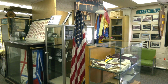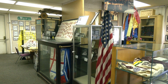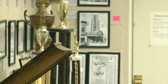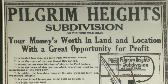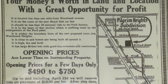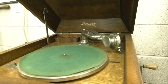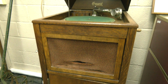Here at the Hazel Park Historical Museum, we preserve artifacts and photographs and documents from the past of the people and places of Hazel Park. So we have many things in our collection, ranging from quilts, uniforms from the band, uniforms from the police department, fireman uniforms, documents, maps, registrations to properties, streets, roads, businesses.